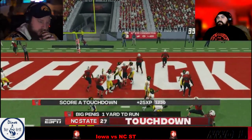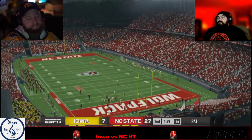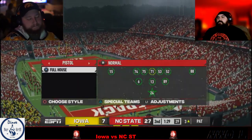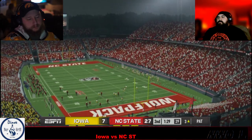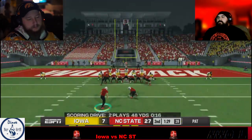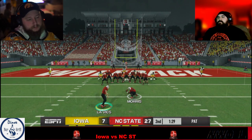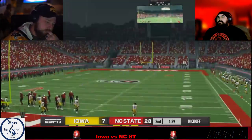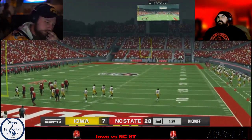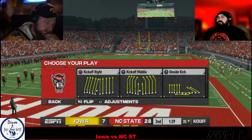Give it to him on the dive, and no doubt, touchdown Wolfpack. It could be hard to stop the big man when he's basically on the fringe. So yeah, he's all warmed up, worked up, lathered up. I mean, I don't really want to be on the other side of the ball in the second half.